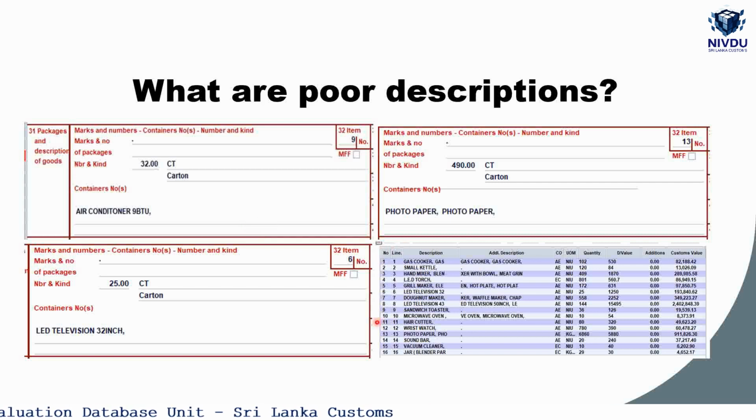Take a look at this last picture. This is a value declaration form of an importer, and see how he has completed the data. The data of the value declaration form is missing or incomplete. This happens all the time.